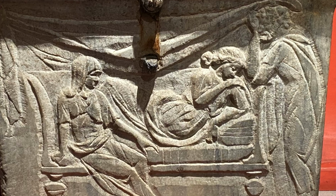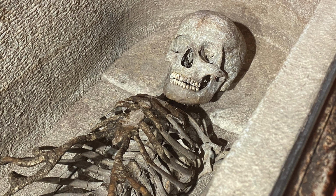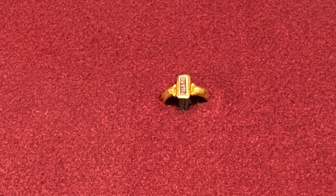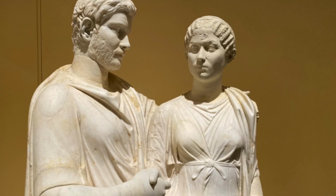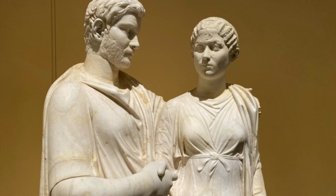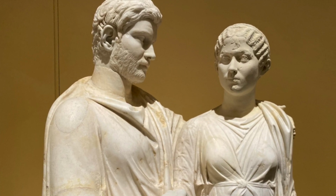Tryphaena was a young girl. We don't know her exact age, but as inside of the coffin we've discovered 4 golden rings, one with the name Philetus engraved. Probably she was a young bride, or a girl who was soon to be married, and Philetus was her future husband.